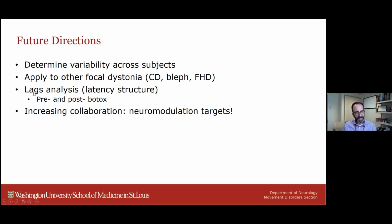Really, we want to apply this concept of latency to our resting state MRI. We can start to hone in on which regions of the brain, when there's altered signal like this, which regions of the brain does the signal originate in and transfer to other regions. So I've shown you that there's differences in the motor cortex, the GPi, the cerebellum. Now the question is, which of these areas might be contributing the most to the dysfunction, or is it the network as a whole? And so this type of analysis will allow us to really hone in on that.